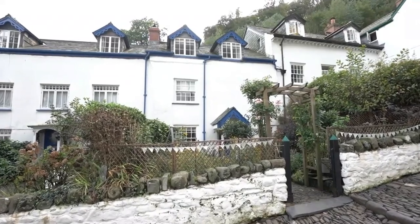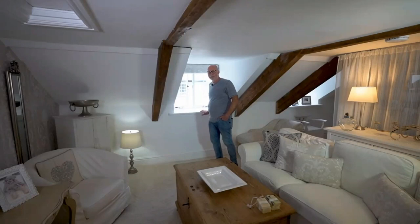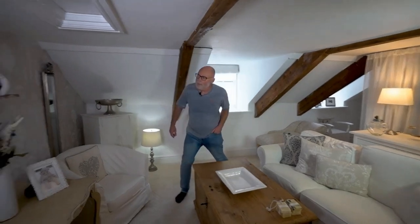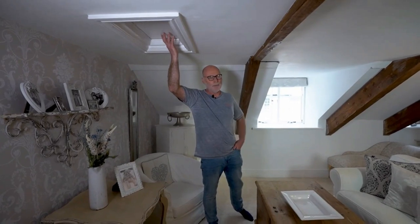Draft free. It stays cosy in the cottage. So the work's been carried out in the house. There's obviously all the windows, bespoke. Every window has to be cut to size. We've had the loft insulated, obviously up through this very small hatch, but that's insulated with sheep's wool up there.